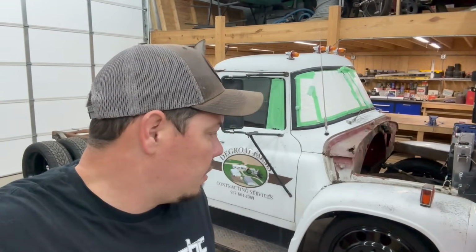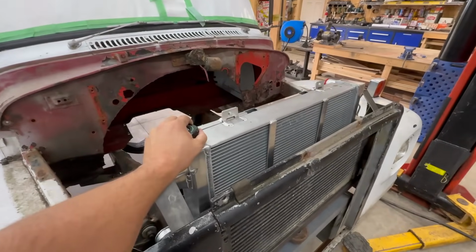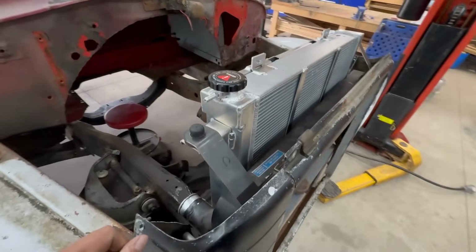So that's going to be the project for today. Let's see if we can get an engine and transmission in this thing today. A little recap: we did get the radiator and intercooler mounted. They're nice and solid in there.